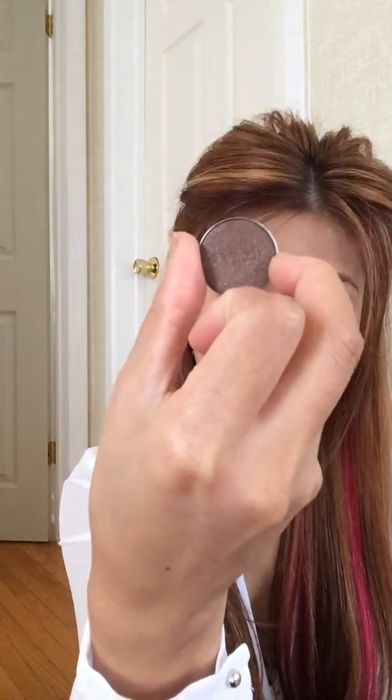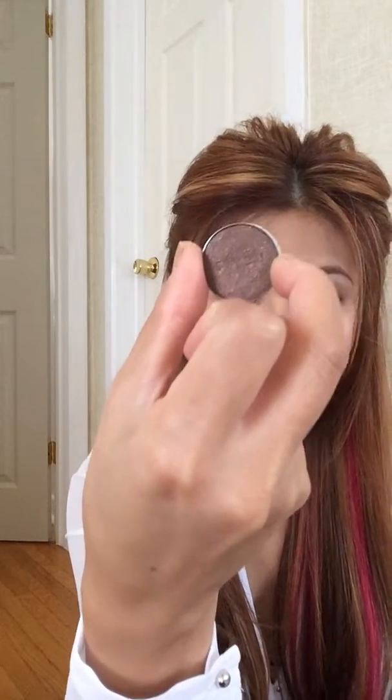Then on my eyes, what I used today was the Motive eyeshadow. What I put on my base, actually, usually you would put the light color on your base, but today I switched it around and I put the dark color on my base. So today I use Hazelnut, Motive Hazelnut, and the color looks like this. Okay, so it's really nice. It has a bit of a shimmer.